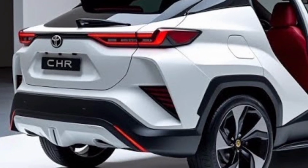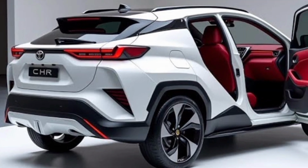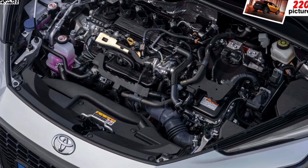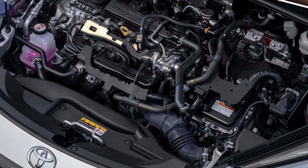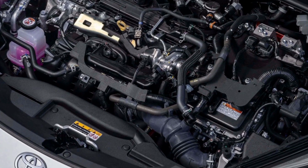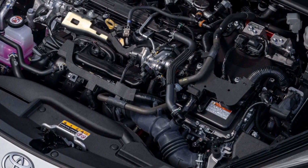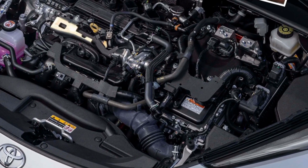The trim levels divide into SE and XSE. SE clocks in with heated front seats and steering wheel, 18-inch wheels, power tailgate, dual wireless charging pads, and rain-sensing wipers. XSE adds 20-inch wheels, two-tone paint, premium upholstery, driver memory seats, JBL system, nano coating, 360-degree camera, digital mirror, and low-speed autonomous assistance.